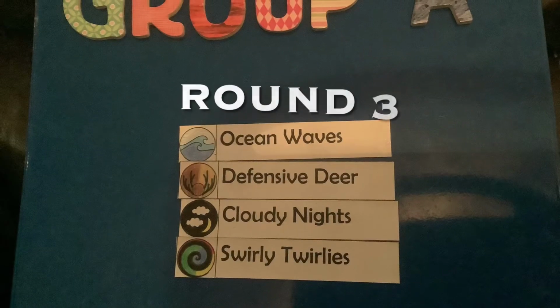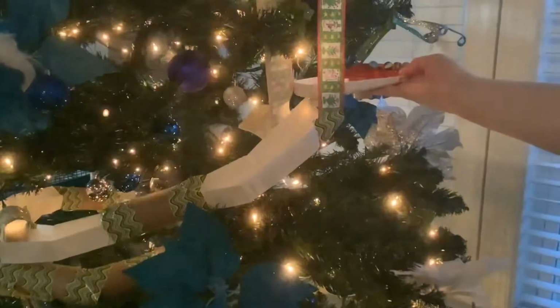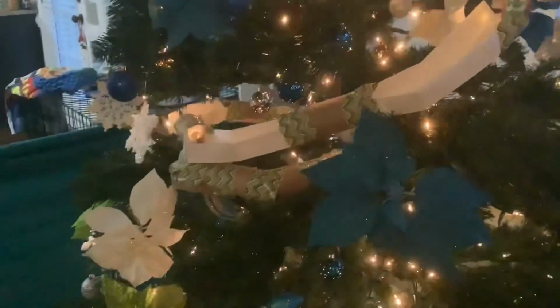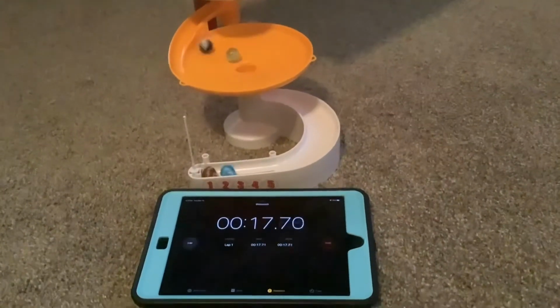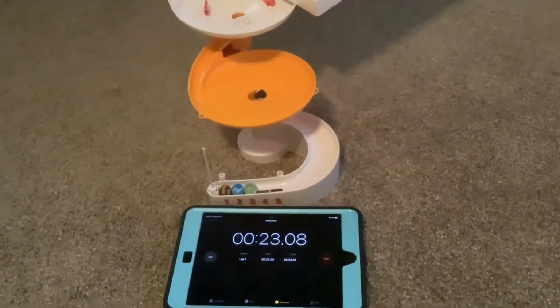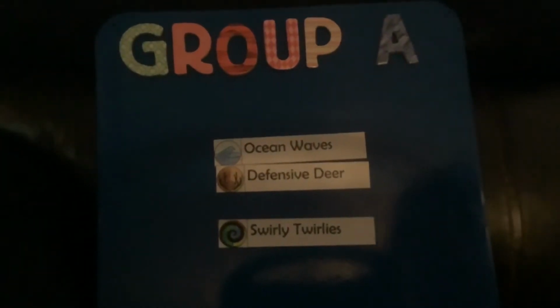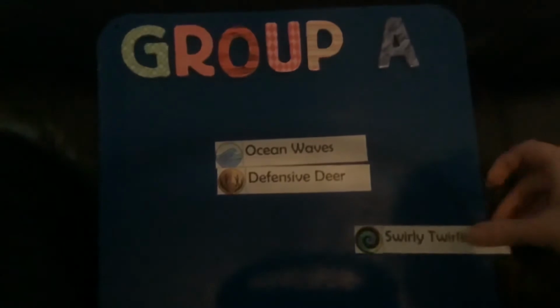We are moving on to Group A Round 3. Ocean Waves, Defensive Deer, Cloudy Knights, and Swirly Twirlies remain in this group. There they go, and they're going to the Plinko maze. Ooh, and it looks like Cloudy Knights is struggling back there. And, ooh, Defensive Deer and Ocean Waves move on to the finals. Swirly Twirlies and Cloudy Knights are eliminated from this event. So Cloudy Knights and Swirly Twirlies are getting taken off the board.